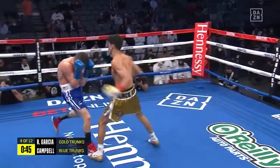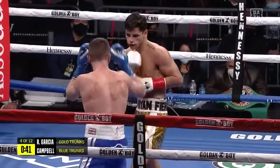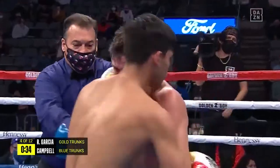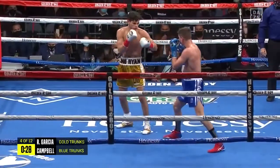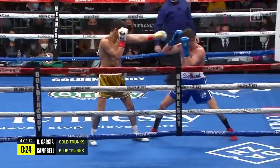Ooh. Ryan answers back. All in all, though, Garcia handled the aftermath of that knockdown pretty well. Yeah, he did extremely well. Got up, survived the round, came back, and my card won that third round. Campbell is doing good work through most of this one.